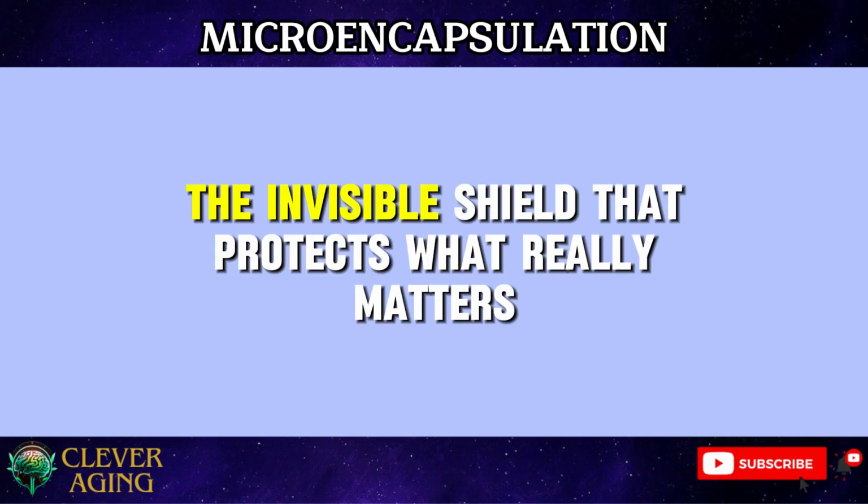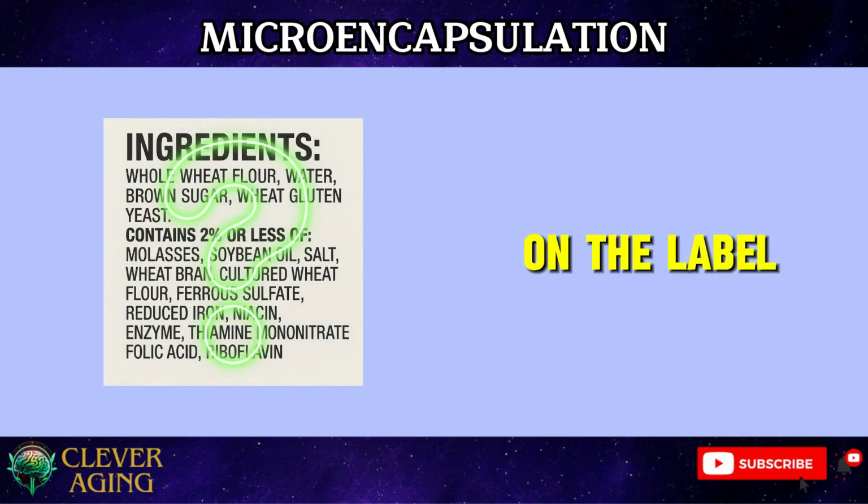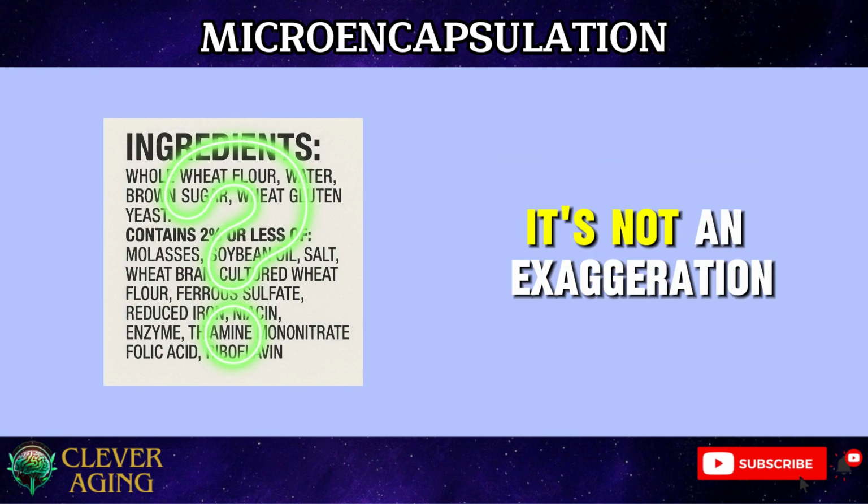Microencapsulation, the invisible shield that protects what really matters. Have you ever stopped to think that what's on the label might not be reaching your brain? It's not an exaggeration.